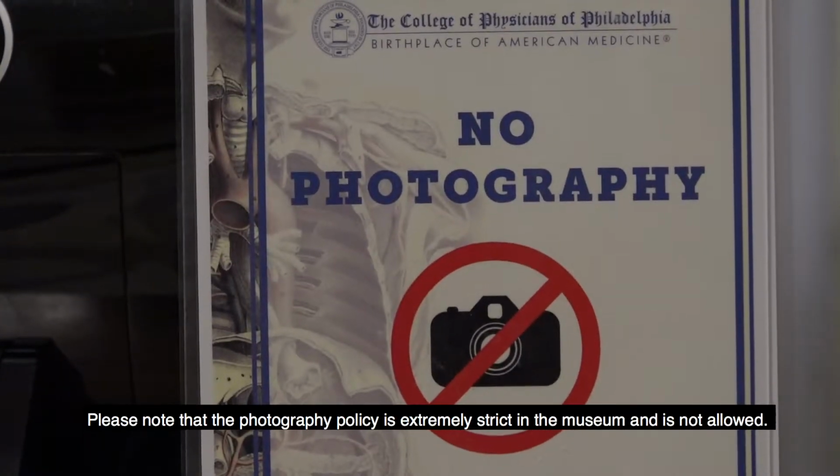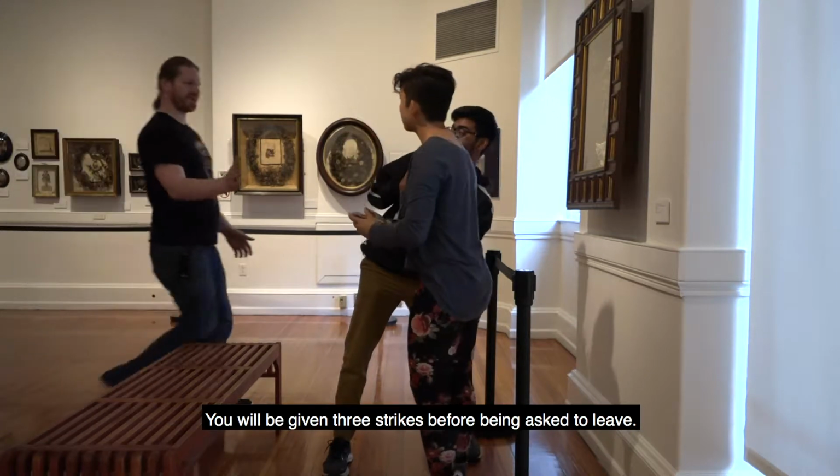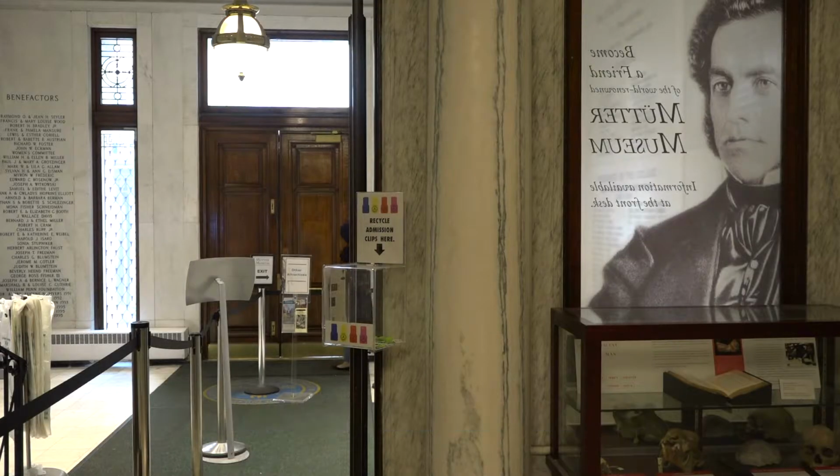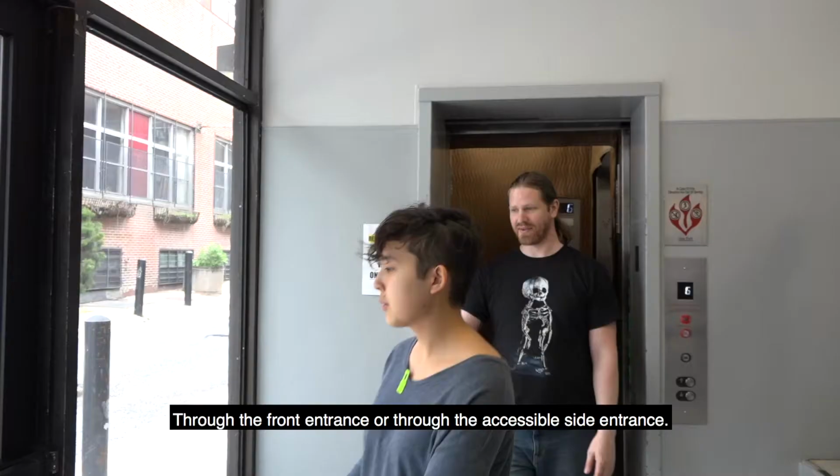Please note that the photography policy is extremely strict in the museum and is not allowed. You will be given 3 strikes before being asked to leave. You can exit the same way that you entered the museum, through the front entrance or through the accessible side entrance.